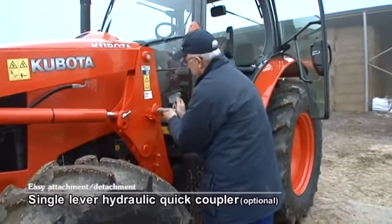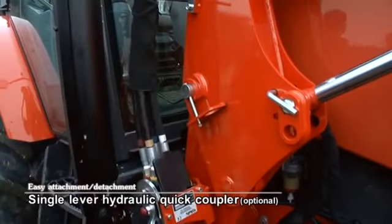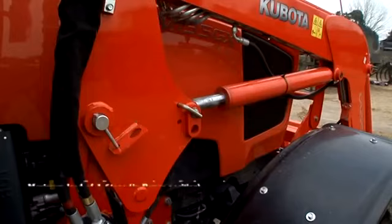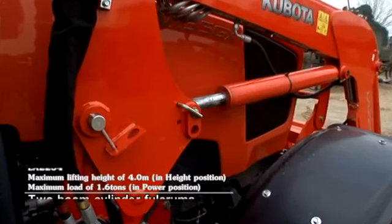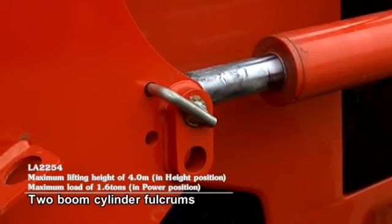It's also possible to select one of two boom cylinder fulcrums to suit the type of work. For work requiring greater height, such as when stacking square hay bales, the height position allows for a maximum height of 4 meters.